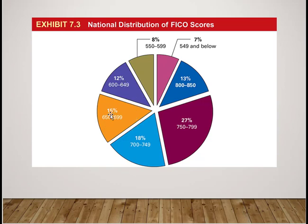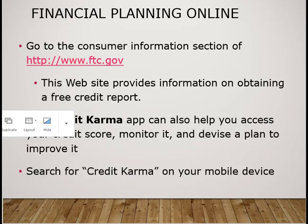Obviously, from the 650 to 699, you're in a better range here, so money might be okay to get. It might be a little expensive, but definitely if you're in these two up here, the below 600 level, you might not have access to money. And of course, anything over 700, if you're in this range, you should have ready access to any kinds of funding that you might want to get, and you should be able to do it at a relatively lower fee or cost of financing.